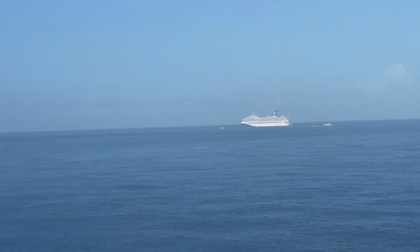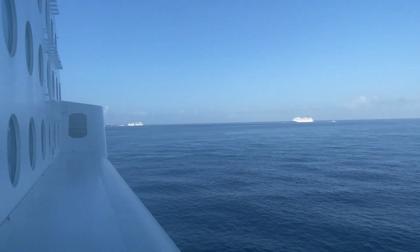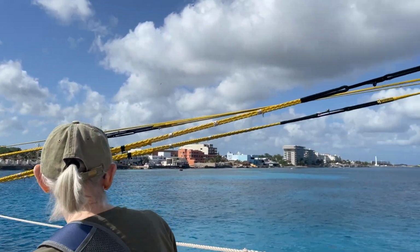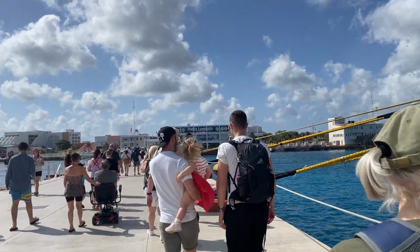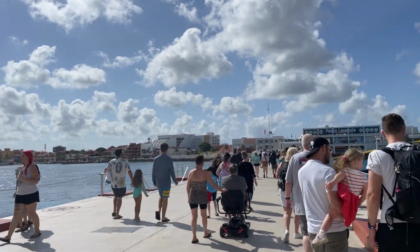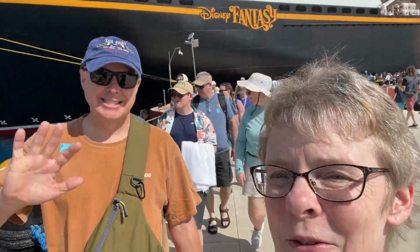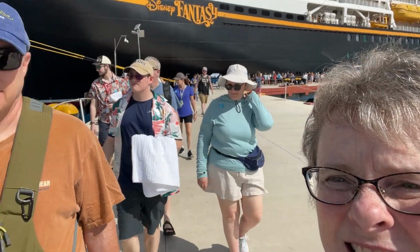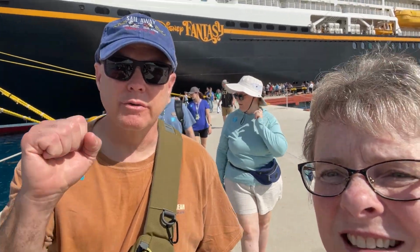Wow, look how blue. We're in Cozumel. Hey, we're in Cozumel. We're in Cozumel. Crazy, huh? It is. Crazy town. Crazy.